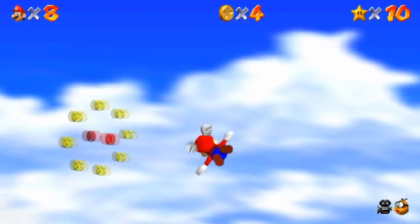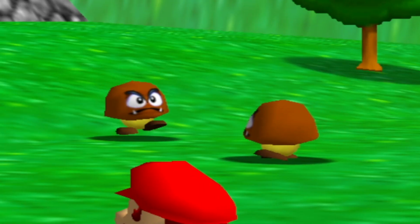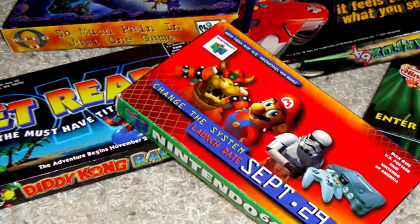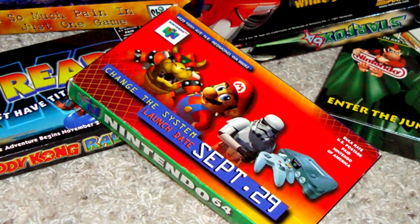We were flying around, jumping around, collecting stars, collecting coins. There were Goombas, motherfucking Goombas. The castle was crazy. Full 360-degree control. Nintendo even sent us this VHS in the mail promoting Super Mario 64 before it even came out.